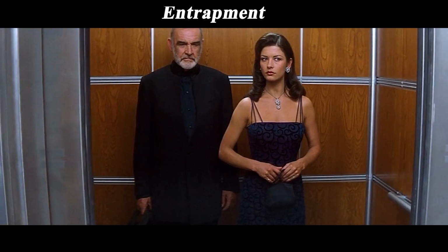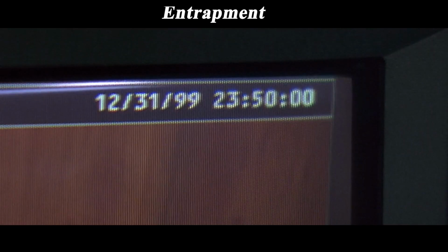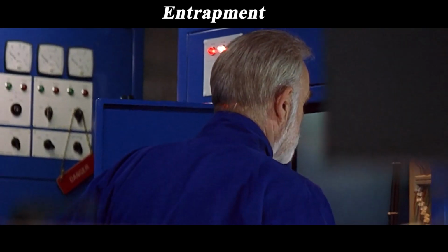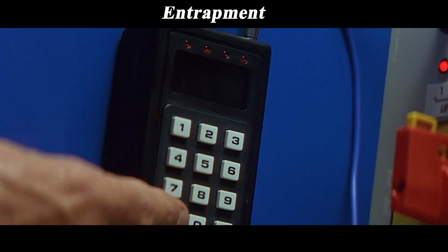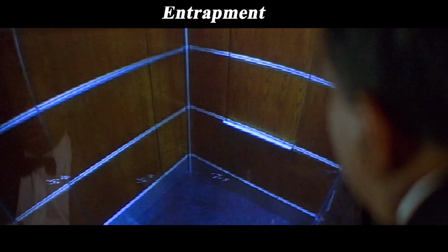The elevator reached the 70th floor, and the two calmly stepped out of the elevator. Mike looked at his watch and the time was up. The two men returned to the elevator. It turns out that the elevator's surveillance had been tampered with by Mike. He installed a timer set to 11:50. As soon as the time came, the security camera immediately froze.